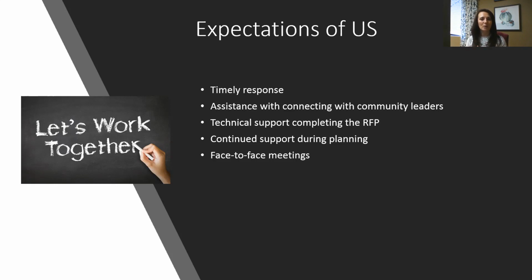One of the things that we are most looking forward to with our various collaboratives is having those face-to-face meetings. This is going to be a great time for us to get to know each other, as well as to have those brainstorming sessions where we can think of creative and unique ways to meet your community's needs and to really create a collaborative program that is specific to what your community needs and wants.